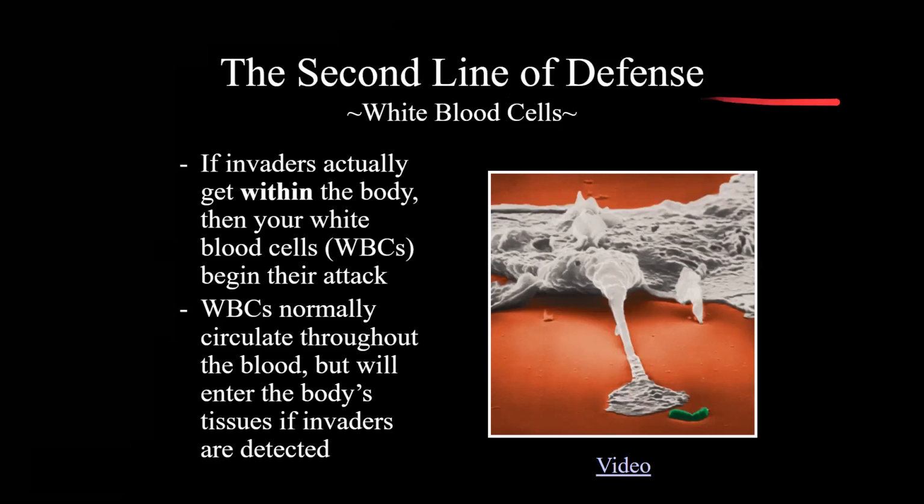So our white blood cells are a major component of this second line of defense. If these invaders actually get inside the body, then the white blood cells, which are going to come up a lot, so I'm going to abbreviate them as WBCs, I'll probably still say white blood cell, but there'll be WBCs in the text on the slides. White blood cells are what will attack these foreign invaders.